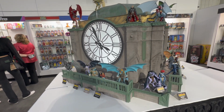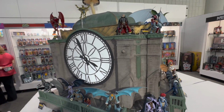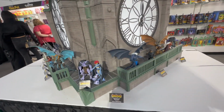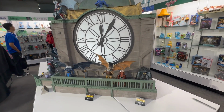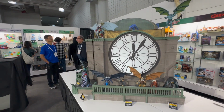And Gargoyles fans, a little treat for you. NECA has this amazing Gargoyles display here where you can see this clock tower with all the figures to date that are upcoming or currently released on it as well. The clock tower is not for sale. This is just a custom. I don't know how you would ship something like this, but very cool to see them all on display here.